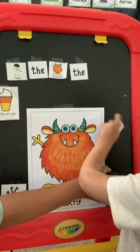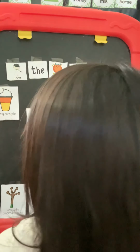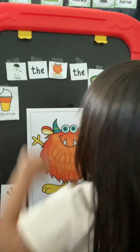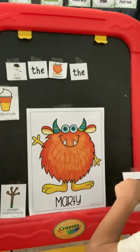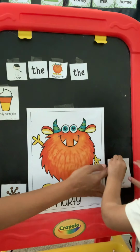All right, what do you want to feed him now? Ooh, that's some bone soup. Yeah, you like soup, don't you? Feed the monster the bone soup. Yay! Great job. You're going to feed him with a spoon? Ooh, tasty. All right. What else are we going to feed Marty?